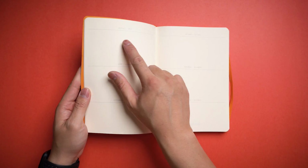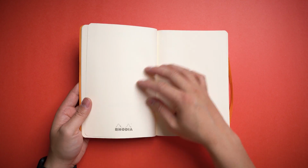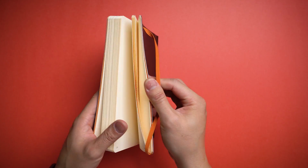Each page is already numbered, and there's even an undated calendar with undated monthly pages, so this ain't no 2018 goal book and you can't use it the next year. This is a 20 whatever year and you can use it anytime, anywhere.